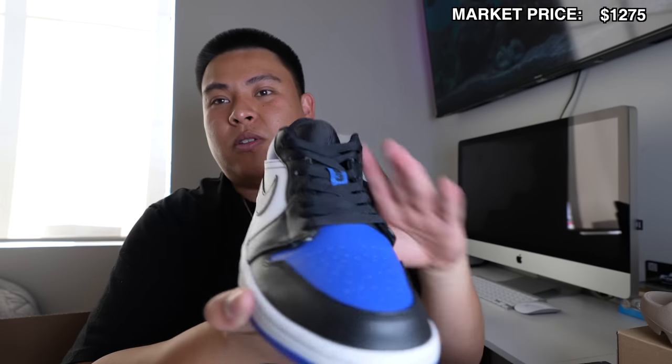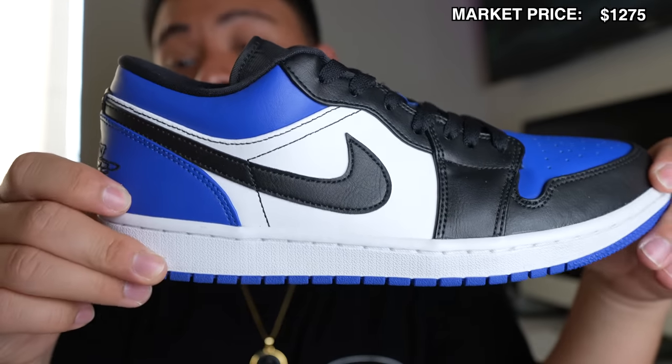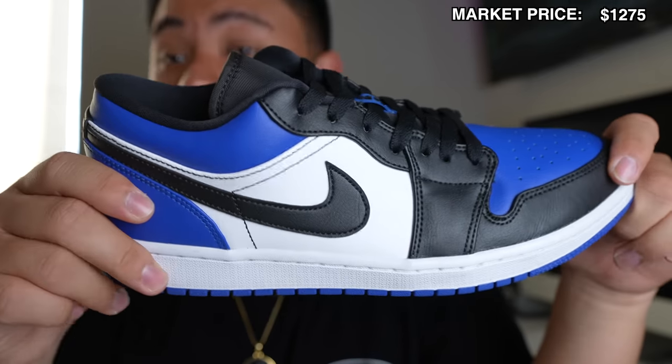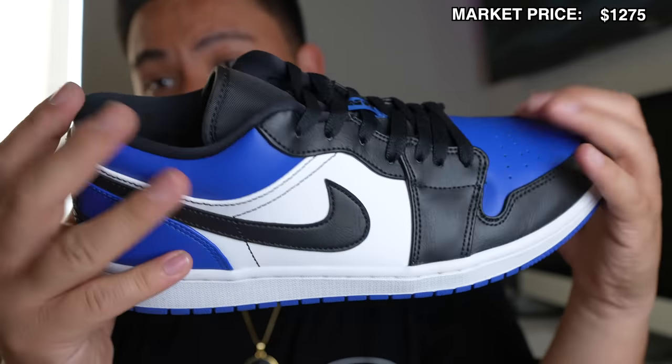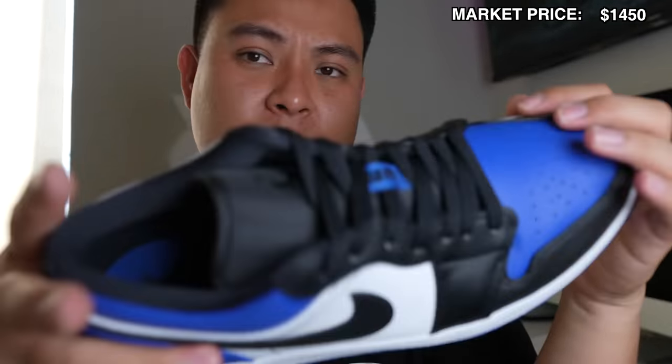These are kind of like Royal Toes. I've been wearing the neutral gray Jordan 1 Lows a lot lately. They've been super nice. I never thought that I would be a fan of Jordan 1 Lows, but I mean, I could see somebody wearing this. This is a clean colorway.